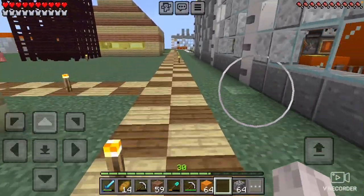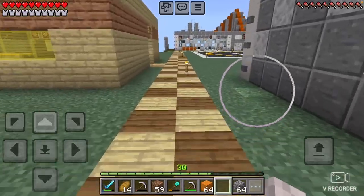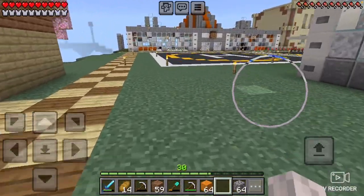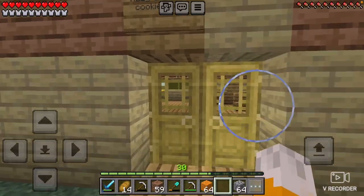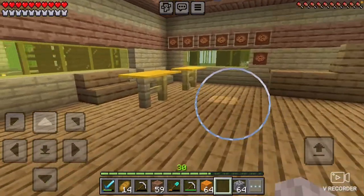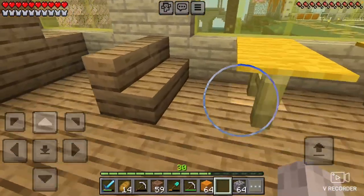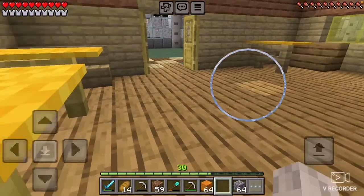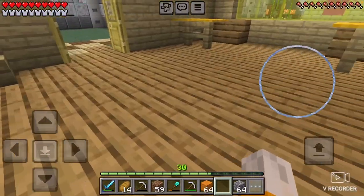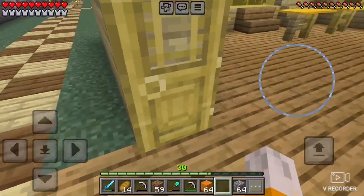Named after Fizzy the elephant. Fizzy the Elephant Cookie Shop. And it's just for cookies. The yellow tables are for him, he's always wearing his yellow gold armor, so I always thought.